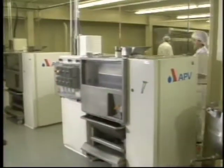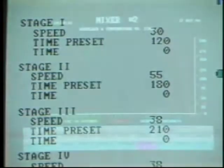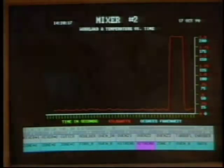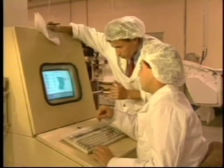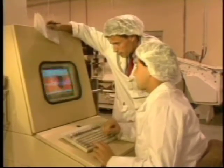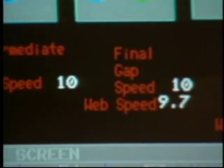The mixer RPMs? Control them in increments of one. The optimum dough rheology? Discover it exactly. Verify it on the screen. Retain the data for your files. The next step, forming. Precisely set the speed of the sheeter. Precisely set the gaps of the reduction rolls. Then, if you want, change the variables as you go and collect the data before you go.